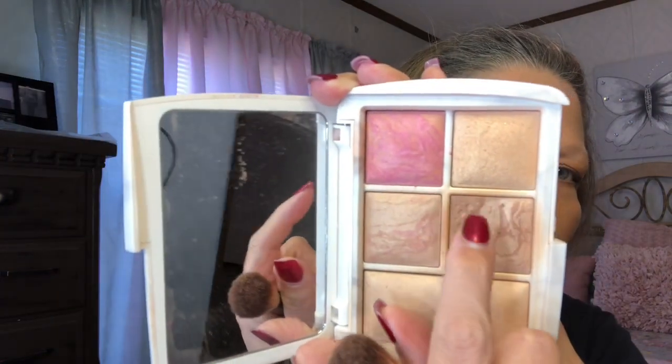All right, I'm going in. This is the Hourglass Ambient Lighting Edit, Surreal Light, from a couple of years ago. But I really like this. You can see this is just about gone, that's pan right there. I go in that one and brush from the top just a little bit, and that's what I bronze up with.